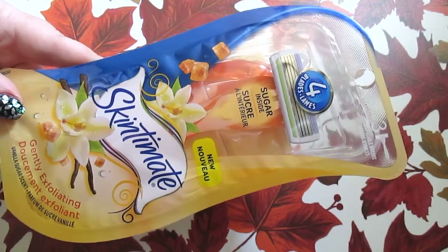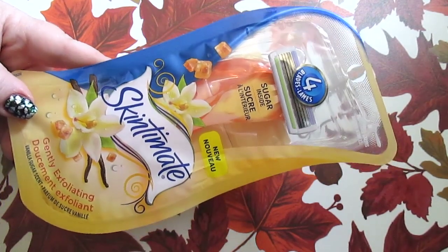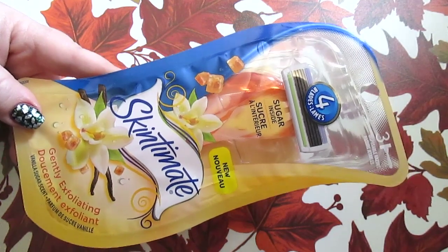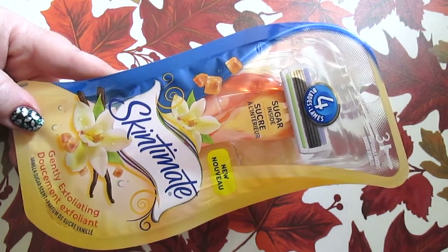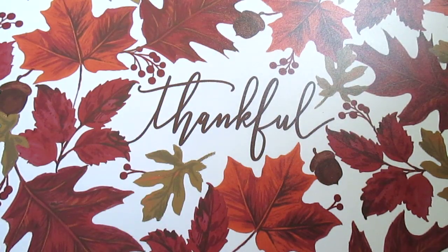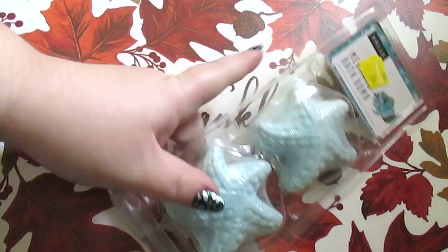I love how close my shave is. My legs feel so soft. I definitely recommend trying out these Sept2019 vanilla sugar razors. And like I said, y'all know already, I'm a cheapskate, so it's a wonder that I would even repurchase those razors for $6.